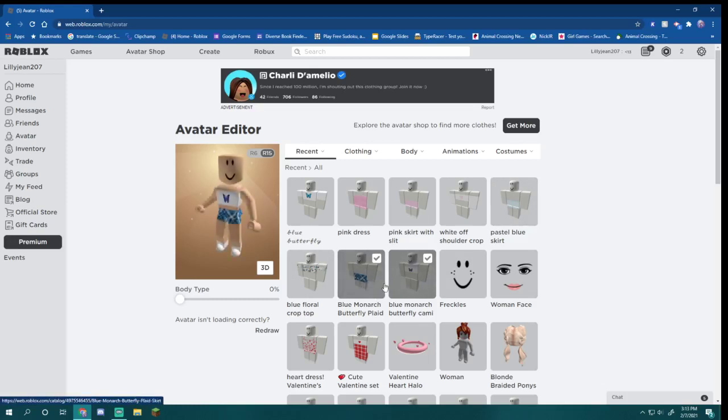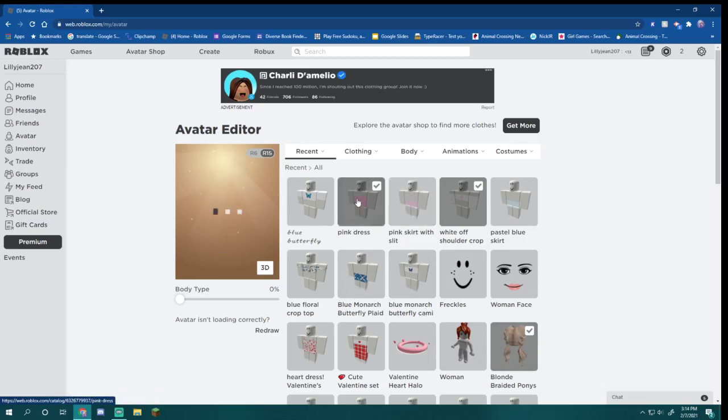So this is the butterfly one. Oh gosh. Okay, here is the floral crop top one. I really hope that this is the white off shoulder crop and the pink skirt with a slit. Oh, that one's actually really pretty. And then this one's the pink dress that I bought. And then this one's the blue butterfly that I thought might look a little good with like this one.